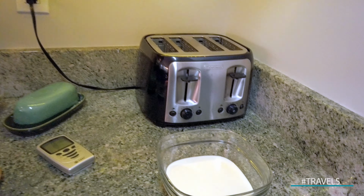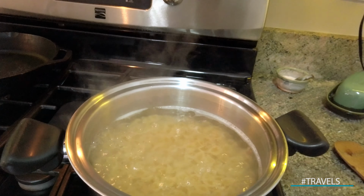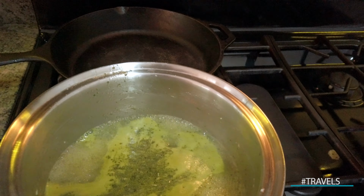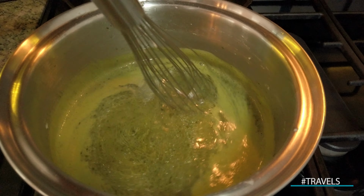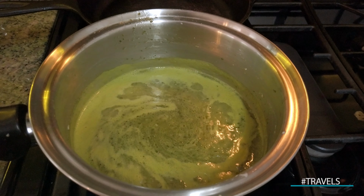We've got Alfredo sauce cooling right here. We've got some shells boiling right here. And this is a nice little pesto addition that we're going to put into the Alfredo and give it just a little bit of a kick. So I'll update you guys as soon as everything's ready.